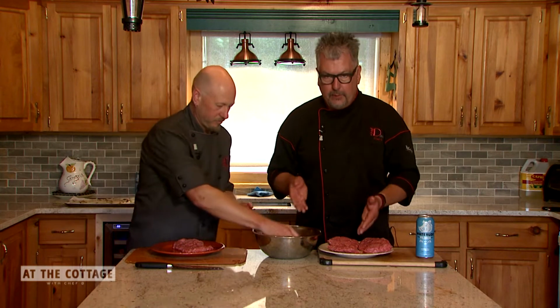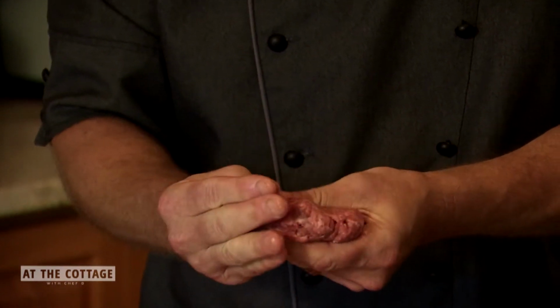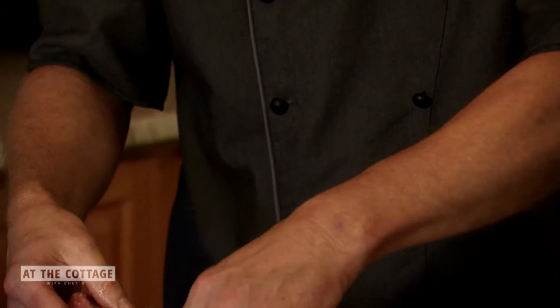And if you're keeping track at home and you want to keep your family safe, temperature-wise, 160 is perfect for the burger. Get a meat thermometer. You can buy them at any local restaurant supply store, or even at some of the major grocery stores now. It gives you an idea of what you're doing. If you go to 180, it's really well done, and you sometimes dry it out.